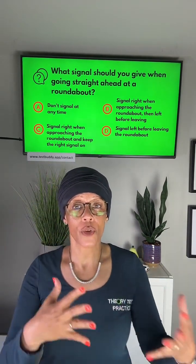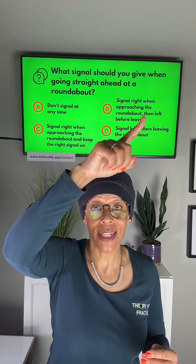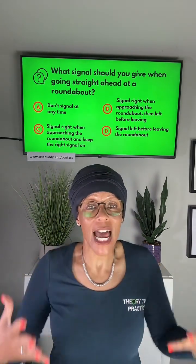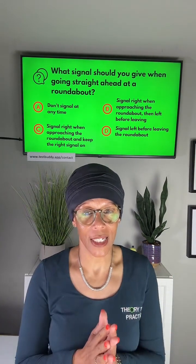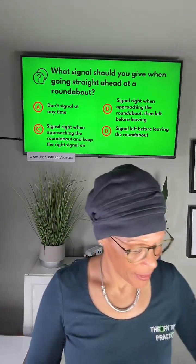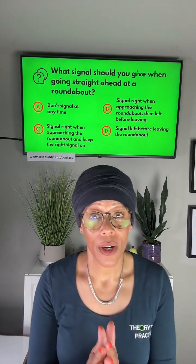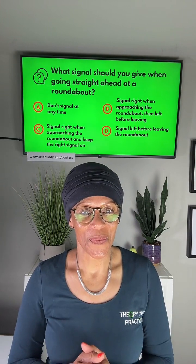Signal right when approaching the roundabout, then left before leaving. We do signal left before leaving, but we would never signal right unless we were going right. Why would you do that? So what's the right answer? You now know it, don't you? It's easy. Can everybody now put the right answer in so I know that you know?